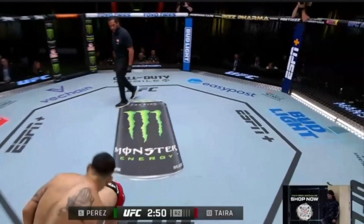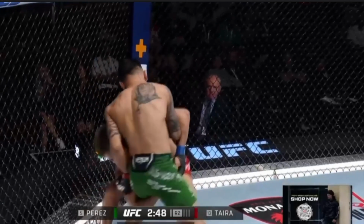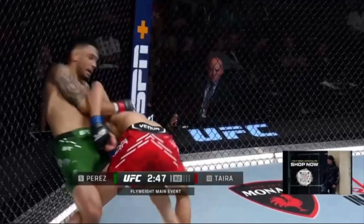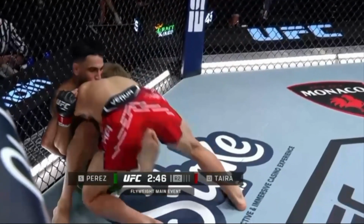At 2 minutes and 51 seconds left in round number 2, Taira goes for his first takedown of the fight. He steps in deep and gets a double leg. Alex Perez is defending it well. Tatsuro Taira underhooks Alex Perez's left leg and uses that to lift him up. Switch for a single leg, goes for an inside trip, and from there he just extends his left leg, pivoting Alex Perez, taking him down. Alex Perez is on the ground, but not for long.